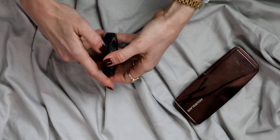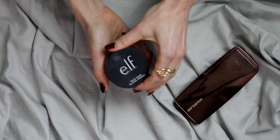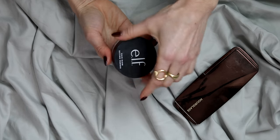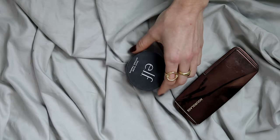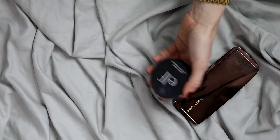Oh, Beauty Pie put out a powder. Yeah, that's fine. It's old. I'm gonna get rid of that. And then we have an e.l.f. Halo Glow. I keep it around because everybody's always like, isn't the Halo Glow a dupe for, you know, fill in the blank? And I'm like, I don't know. Let's find out. I just don't wanna rebuy it, so I just keep it.